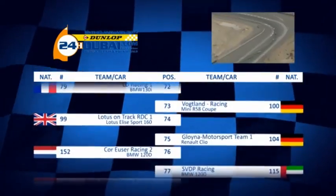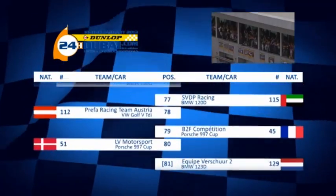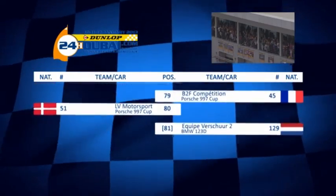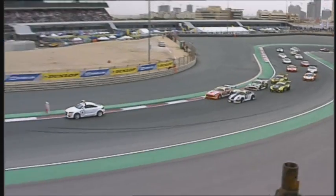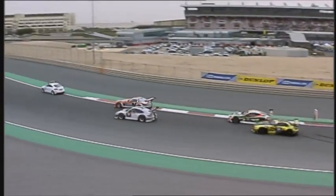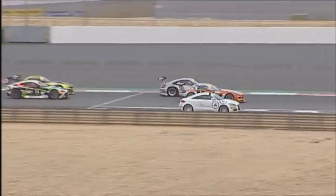Ambitions may be different, but everyone has something in common. They don't know what this Dubai 2013 adventure will demand of them in the next 24 hours. After 25 changes in the leader and 9 different cars taking up pole position, there can only be one winner after 600 laps. But who will it be?